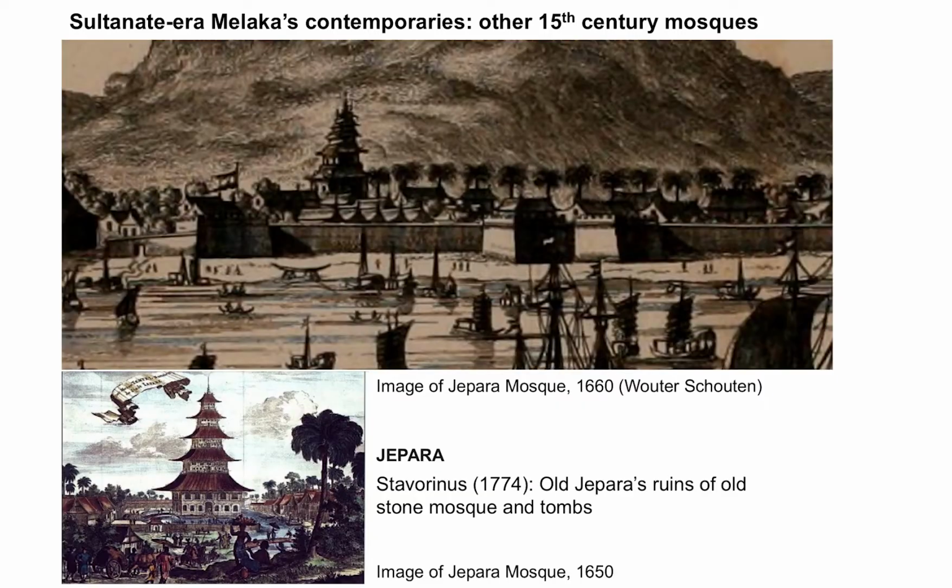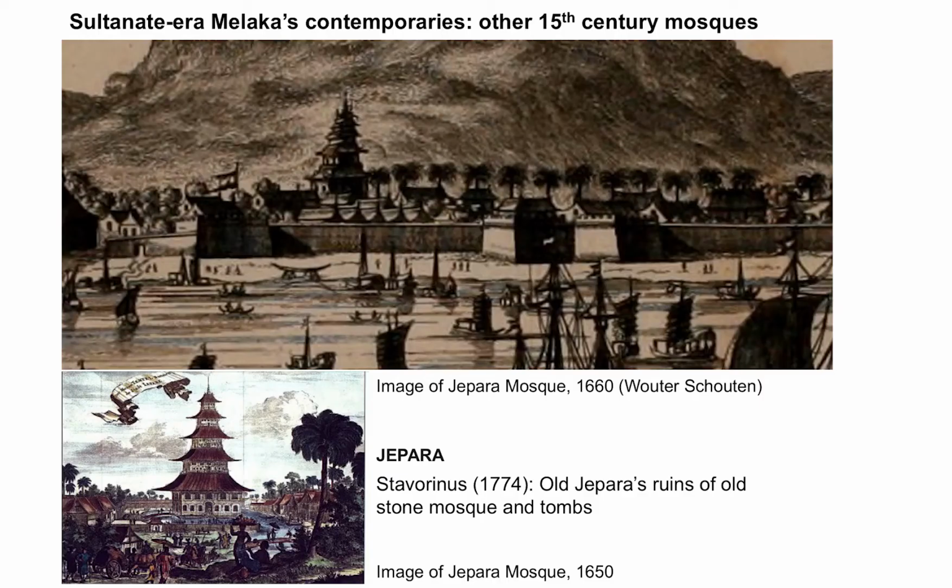In the case of Jepara, that's the most interesting because, as you know, after 1511, Jepara sent one expedition by itself. It led one expedition to try and expel the Portuguese. So Jepara, along with many other Pesisir Javanese port cities, had very close links with Malaka. There were many Pesisir Javanese traders resident in Malaka. And the close relationship was such that Jepara tried to oust the Portuguese out of Malaka after 1511.